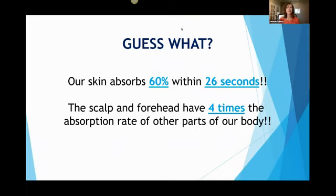So I'm going to explain a little bit of background about your skin and your hair and how they absorb. Pretty much 60% of what your skin absorbs in toxins happens in 26 seconds. So when you put something on your skin, 60% of that goes directly into your bloodstream within 26 seconds. I think that's a huge deal when you think about the environment and everything from just outside, let alone something you put on your face, breathing, touching. Within seconds, that's in your bloodstream.